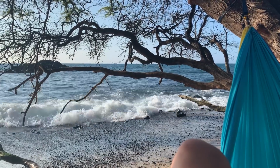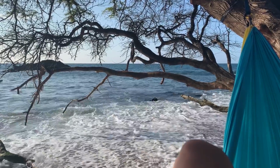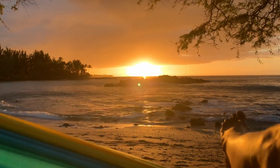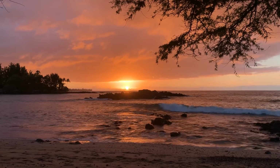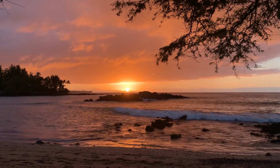Beach 69, this is where I spent a lot of time if I was on the Kona side. I love the trees that cover this beach. You can just put your hammock up and get some shade and sun, so that way you're not just burning up the whole day. I could spend hours there journaling, reading, listening to some audiobooks, and then jump in the water as I feel needed.